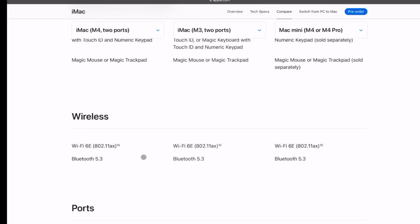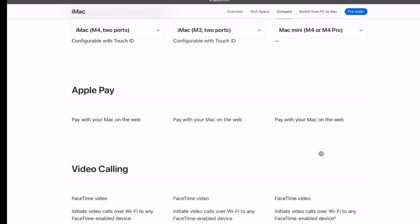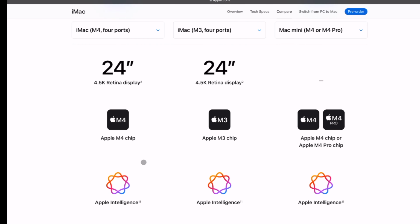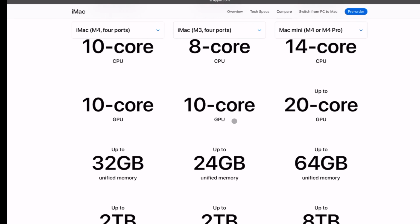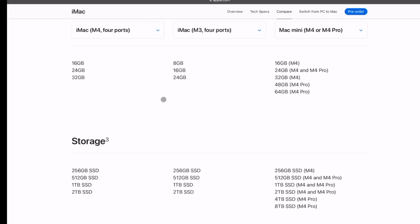And everything else, stats-wise, are pretty much exactly the same, especially on this cheaper version. Still just 2 Thunderbolt USB-C 4 ports. You can get it up to gigabit Ethernet. Then if you move up to the 4-port option, and we'll do that for both of them here. So this one starts at $1,500, which honestly isn't a dramatic difference in price, but it's $200, which isn't nothing. But for $200, you get the full 10-core CPU, the full 10-core GPU, where the previous M3 only went up to an 8-core CPU. You still get that 16 GB of RAM standard, but you can go up to 32 GB of RAM now. And for that price with the M3, you still would have only had 8 GB as starting memory, which is just pretty sad. But it is now 16 over here, and it can go all the way up to 32, which is really nice to see.